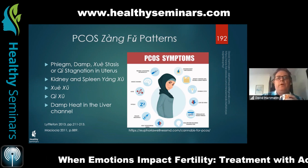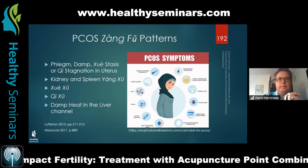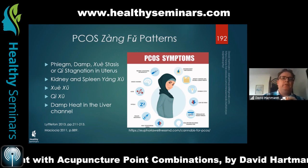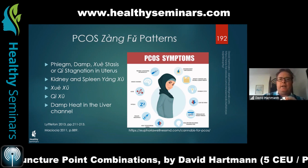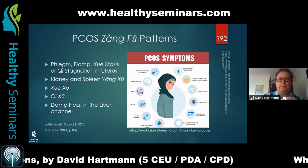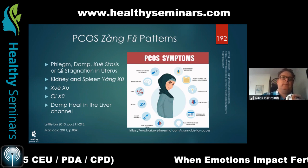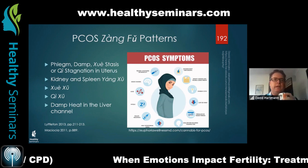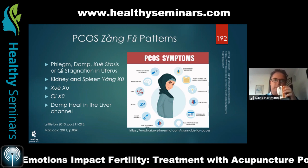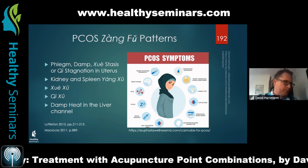Now, what's very important is, from my experience, and this could possibly be a quiz question, PCOS for me is stagnation more often than deficiencies. If you are different because of your clinical experience, that's great. But for the question, you definitely need to be aware that it's stagnation more than deficiency is what I see.